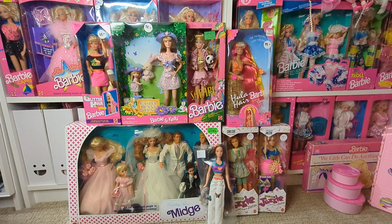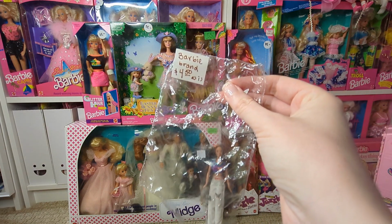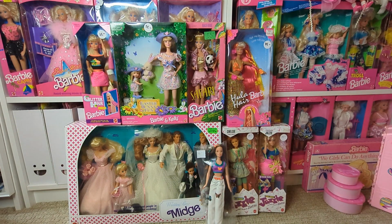That specific seller was, I found, a little pricey for their items. They wanted $4.50 for this dress, which is like, ooh, okay. But I think I got those two items for, I want to say $5. I might have paid a little bit more than that, maybe even $8.